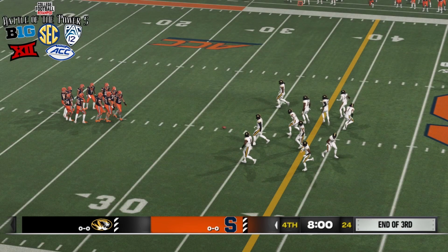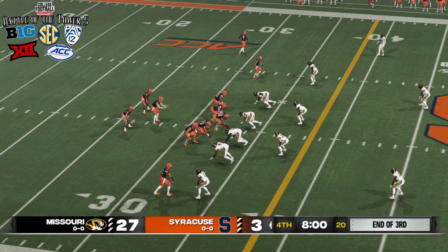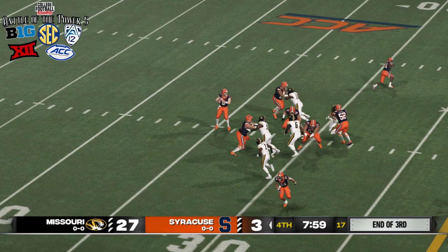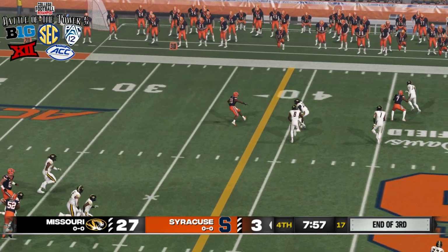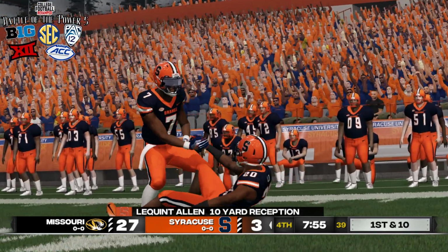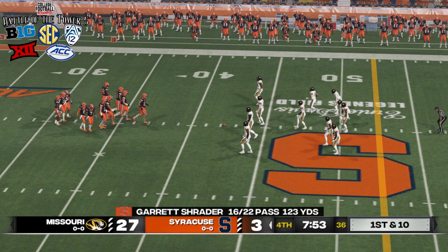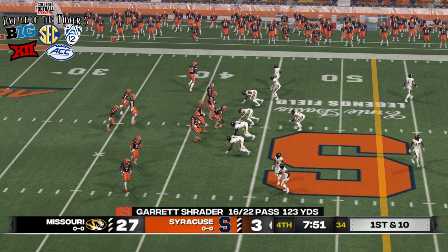All right, we're just about set to start action here again in the fourth quarter. Got a man, watch out here. Brought down at the 42. From their own 42-yard line. First down.